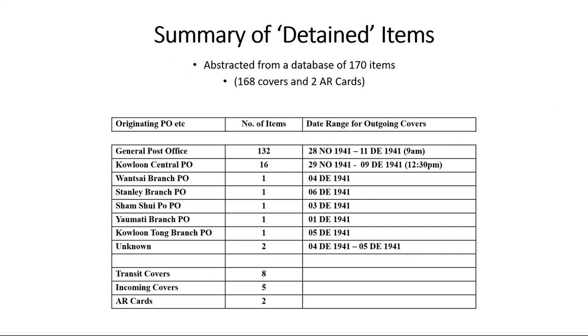132 were from GPO, 16 Kowloon, and then a small number of individual ones from certain branch offices, not all, a few transit covers, and so on. And the date ranges for the outgoing covers are shown there too. I think people can always have a look on YouTube, or I can send it to anyone that's interested.